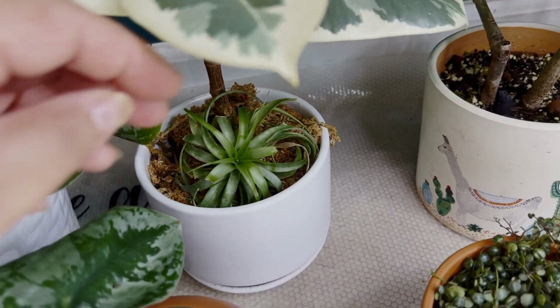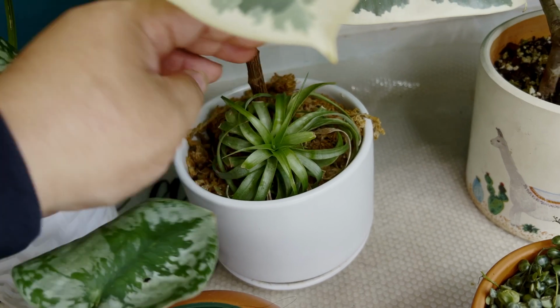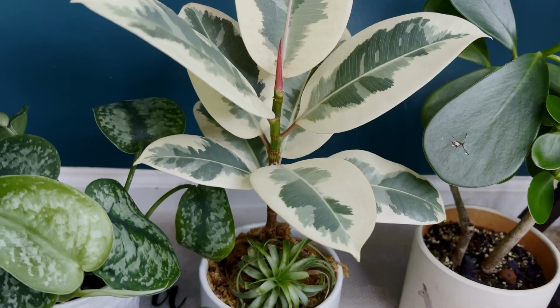And I have the air plant down here, the only air plant I have right now. And yeah, it's doing well so far. And I just water it when I water the Ficus tineke.